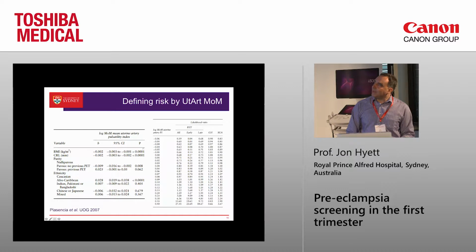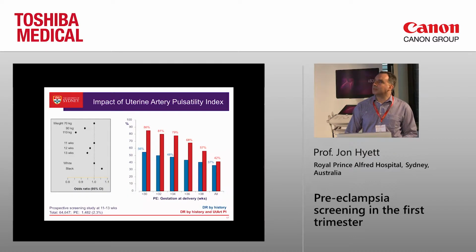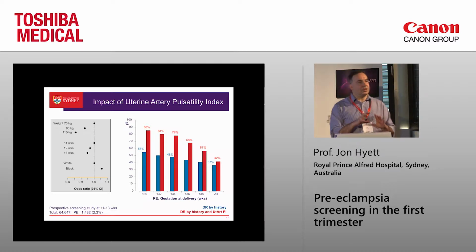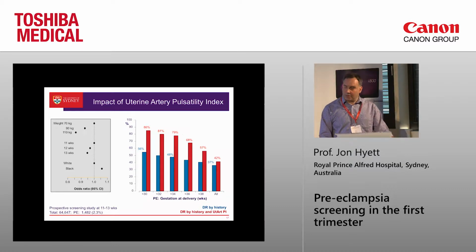And we now have likelihood ratios that you can see over here for different types of preeclampsia, so early preeclampsia, late preeclampsia, and also for IUGR. And this is the paper of Walter Plasencia showing the different maternal characteristics that will affect uterine artery Doppler measurement. In our own study, we found that if we just take a maternal history to predict preeclampsia and compare that then to using uterine artery Doppler, if I take 34 weeks as a cutoff, then adding uterine artery Doppler increases the detection rate of our screening process by about 35%.